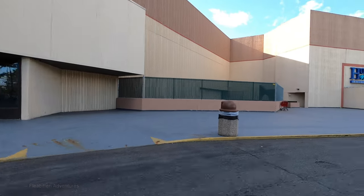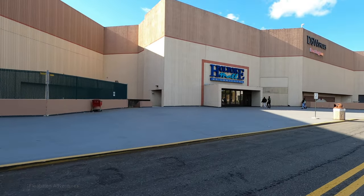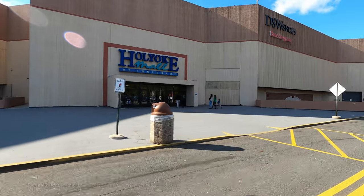And there's the outside of the mall. So as I promised, let's take a walkthrough of the Round 1 arcade.